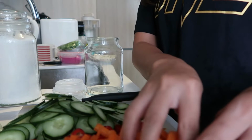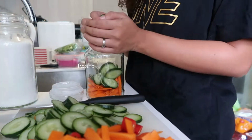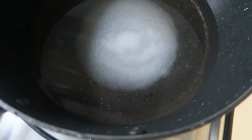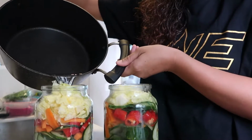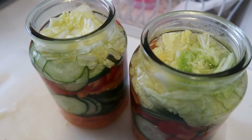Right now, I am in the kitchen again because I am going to pickle my vegetables. If I don't pickle them today, they're going to go to waste. So I'm going to pickle them and I'll show you how I do it. I already sliced all the vegetables. I'm just going to put them inside the jar. Here, everything there. That is sugar, salt, vinegar, and water. I'm done with the pickled vegetables.